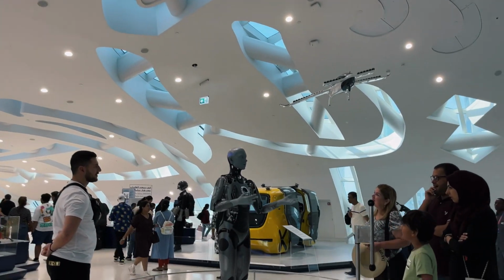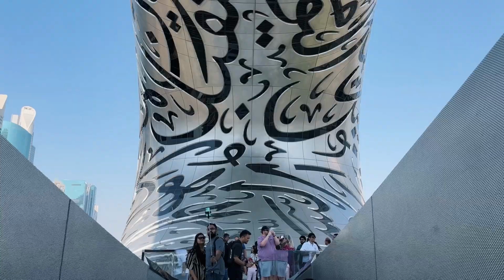The Museum of the Future opened just last year, and immediately National Geographic put it in the list of the 14 most beautiful museums of the world. But a guy told me something that I agree with, that it looks more like a theme park than just a museum.